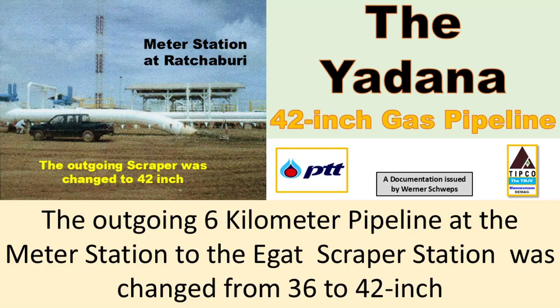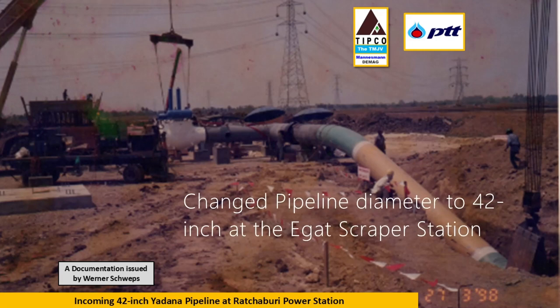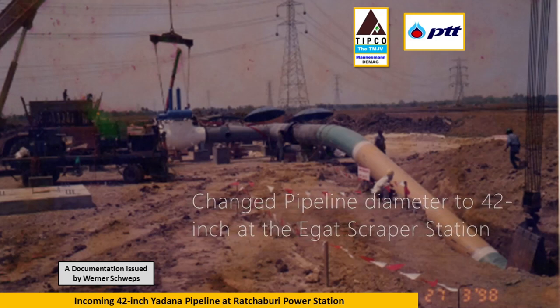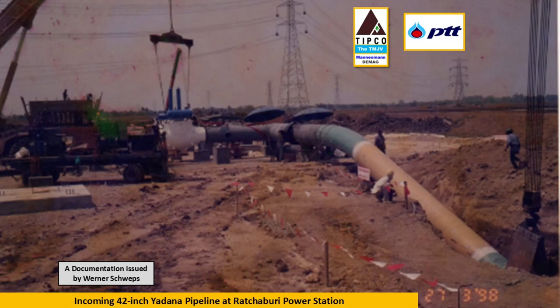Going back to April 1997, I have to say that our client PTT changed the pipeline diameter from 36 to 42 inches for this 6-kilometer stretch from the meter station to the EGAT scraper station, which is the end of the pipeline. Of course, based on this change, our pipeline activities were impacted and started with some delays.